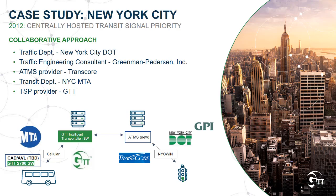We also have this connectivity already in place to our intersections. It's not feasible for us to put additional hardware on 6,000 vehicles. It's not feasible for us to put additional hardware at 13,000 intersections. What can we do leveraging what we have today? And that ultimately is where GTT developed our first integrated software-based solution.